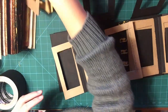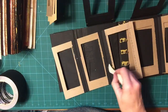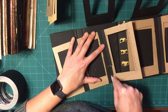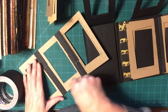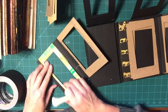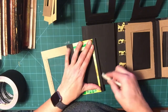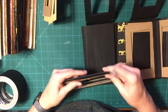Okay, so I'm going to go through here real quick and just find my bone folder. A bone folder is just a fancy piece of plastic that really sticks things down, so you can use anything you want. What I'm trying to do is really define these folds so that we can make that work better. There we go. Just folding the tape.